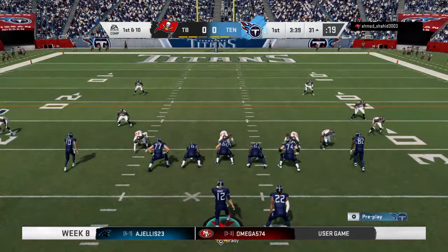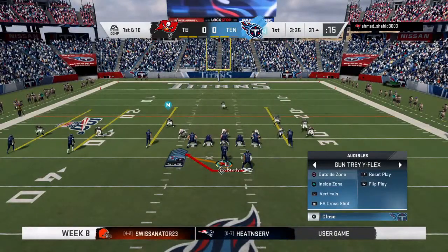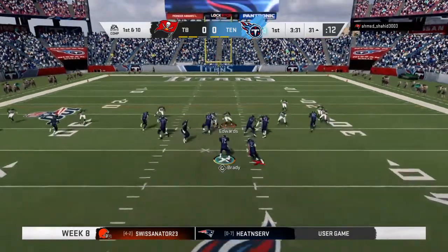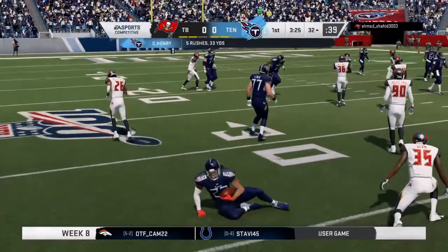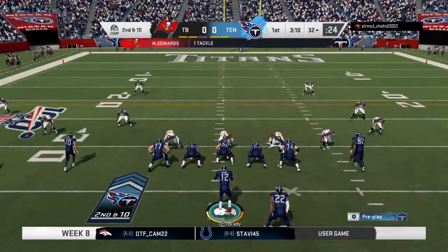line. Line of scrimmage, the 31 now on 1st and 10. A shotgun handoff to Henry. And just no chance of turning the corner. He can only get back to the line of scrimmage. 2nd and 10 coming up.